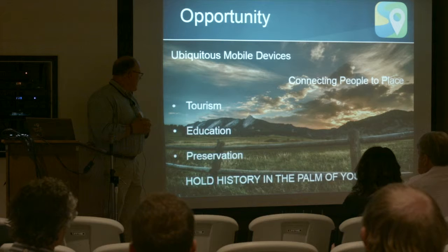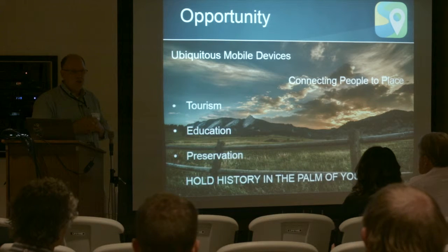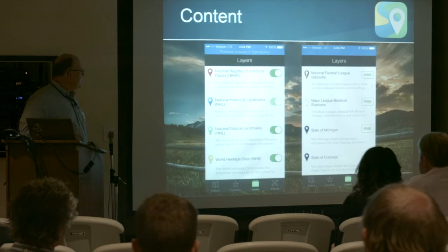We're really focused on three main areas: tourism, education, and preservation. Our tagline is holding history in the palm of your hand, and that's what we want everybody to do.